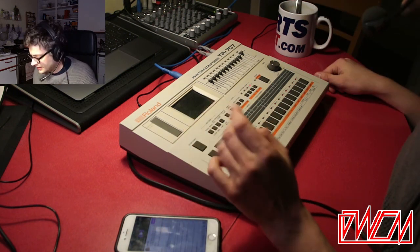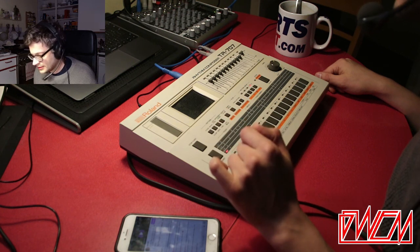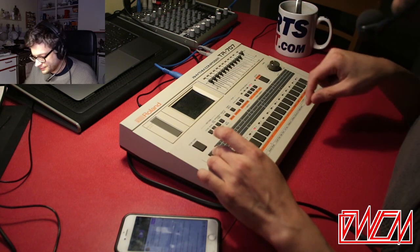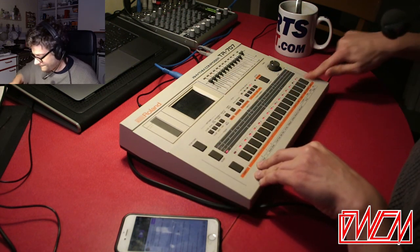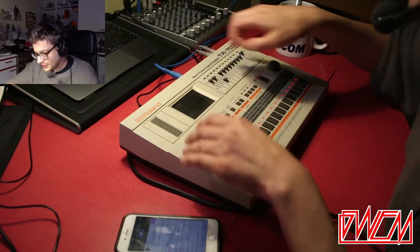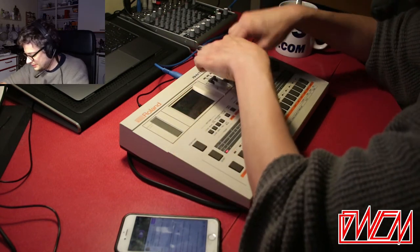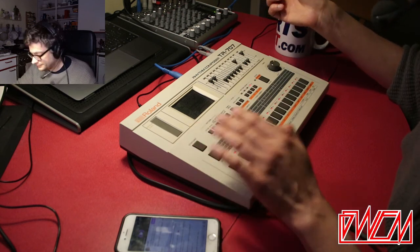So that's sounding pretty good. This is a trick that you can also do on the 909 if you want to. You can use that snare as a build, and just mute it with the slider so you can do a build whenever you want. Let me demonstrate how that might work.